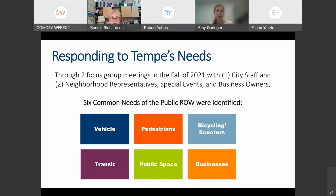To provide where we're at right now, what are some of the needs that we have heard specific to Tempe for demands on that public right of way? It's really boiled down to these big six, and you'll see this as we walk through some of the examples about which of these needs are related to some of these different strategies. These include vehicles, pedestrians, bicycles and scooters, transit, public spaces and businesses. So we go to the next slide, please.